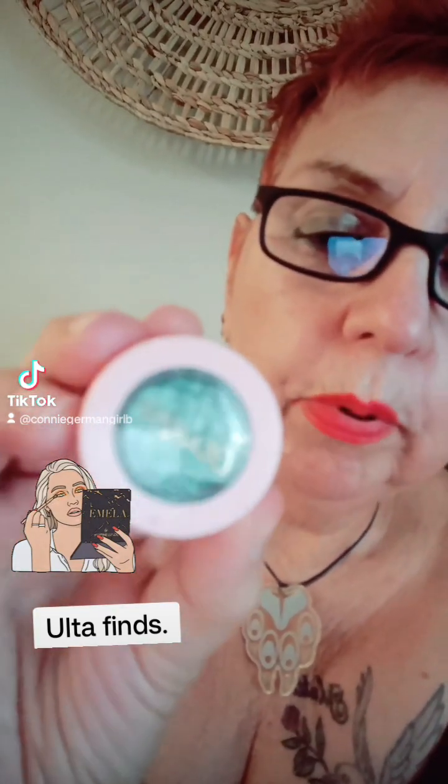But today in the sales rack or shelf, I found another ColourPop eyeshadow in Ulta, and I fell in love with this color. It is so pretty. It was on sale, so I think normally it's $12, and I got it for $7. And the print is so small. Oh, it's called Mint For You. And I thought, well, what the heck, for $7 I'm gonna try it.